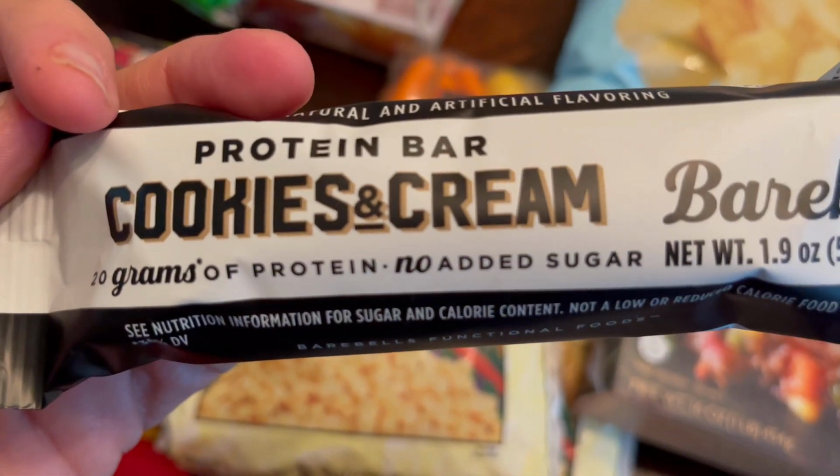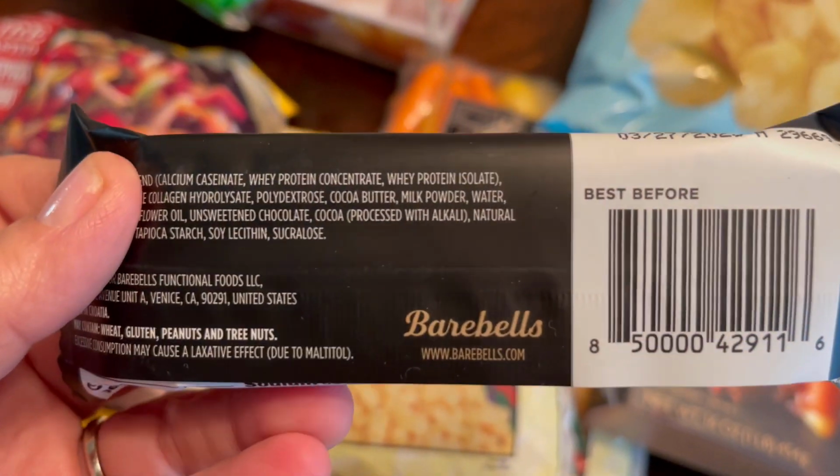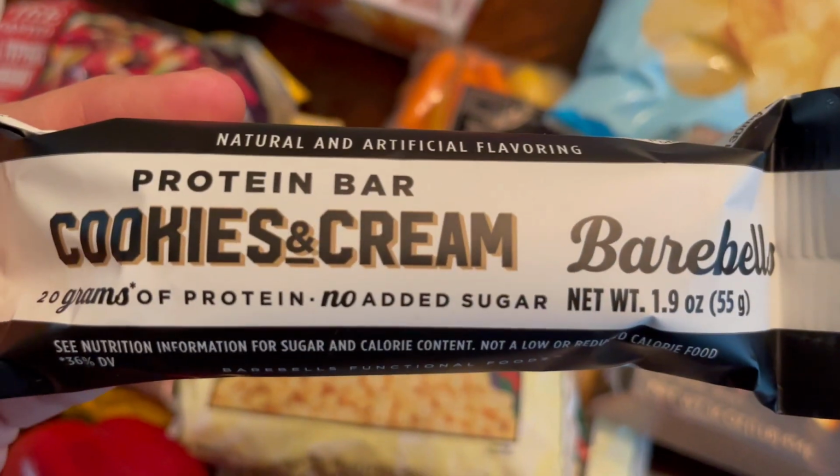There's a lot of different flavors. This one is the lowest one in points. I saw it was 4 points, so I bought that.